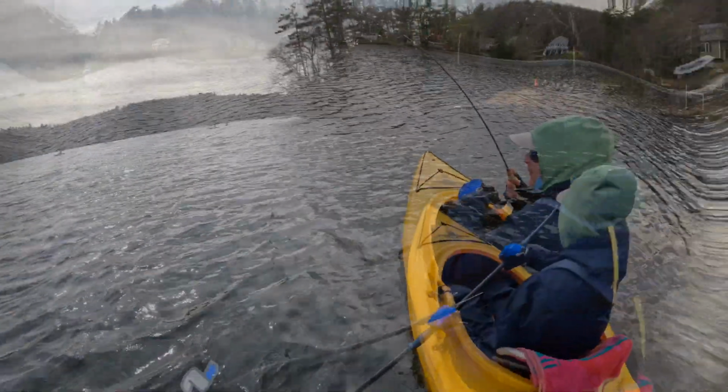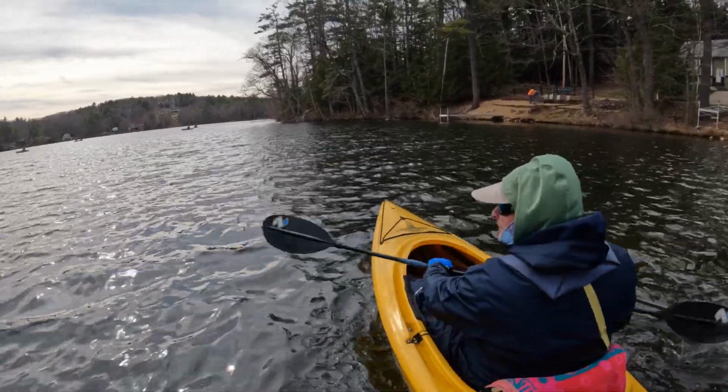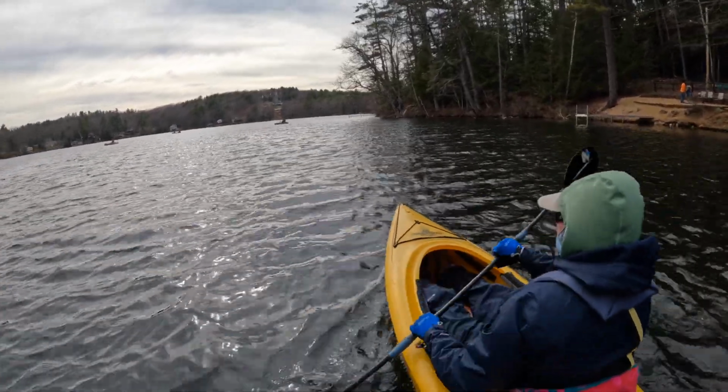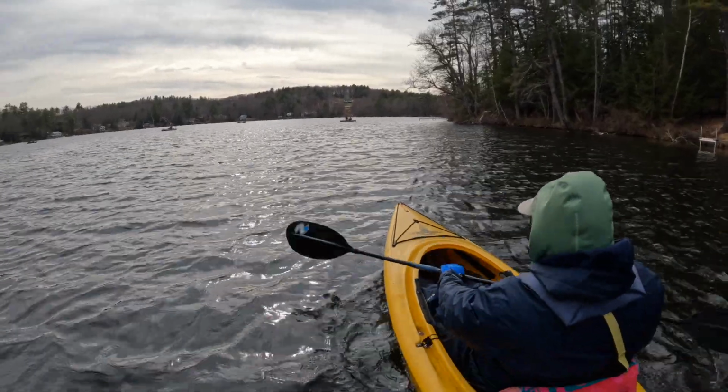Hello everyone, back at it again in my little yellow kayak. I just launched the kayak. We've got a little bit of wind to deal with, and there's a lot of people fishing, so I have to be careful not to cross anybody's line that's fishing near the boat ramp.